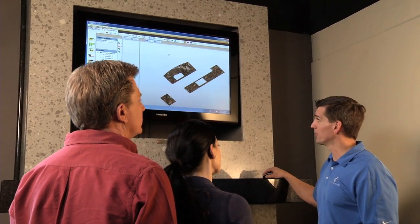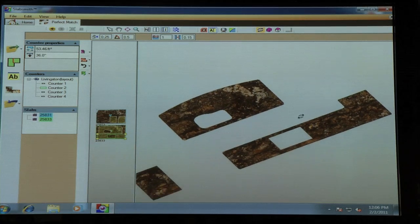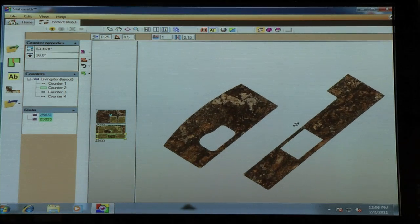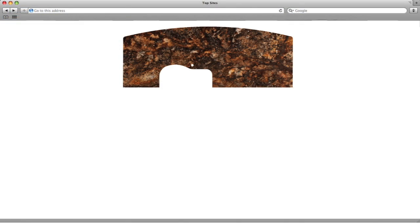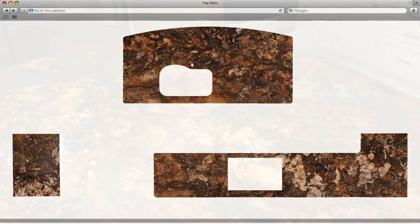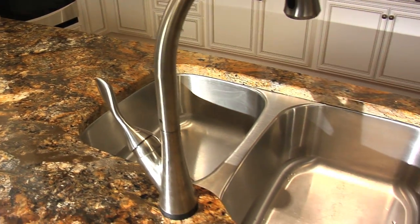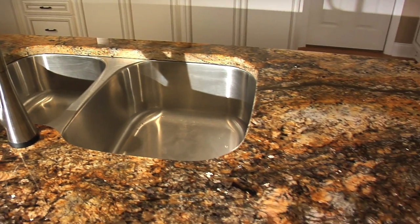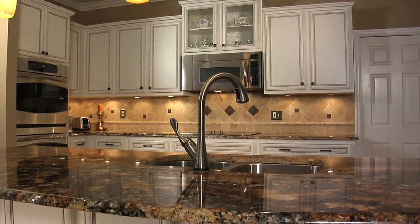Our highly trained technician matches the intricacies and movement of your stone's unique pattern to create a visually seamless look where your pieces will be joined. Options are then emailed to you for your input and approval before the installation. This technology means that you'll have peace of mind, knowing that your countertops will look precisely how you've always dreamed. At Premier Surfaces, we don't leave your happiness to chance.